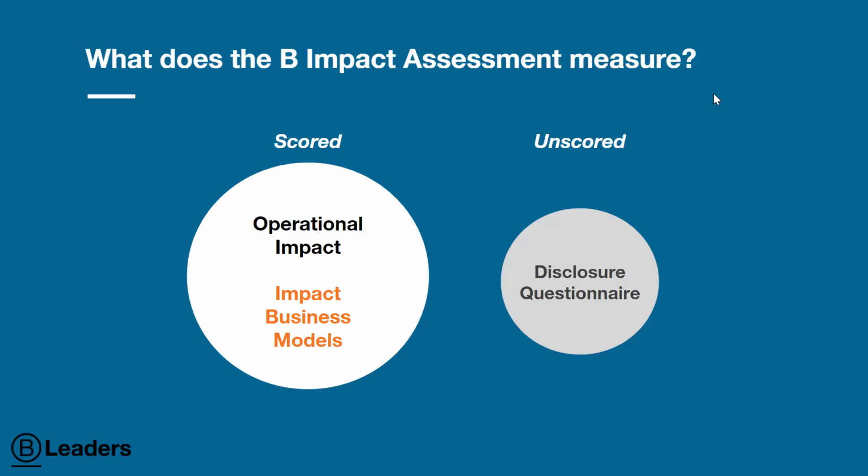And so as you go through the assessment, keep in mind the difference between the two, knowing that one section is scored and the other unscored, but all have to be completed for a company to be certified as a B Corp.